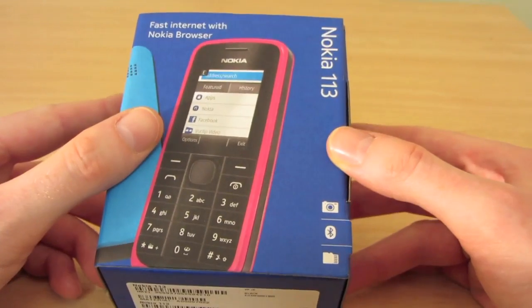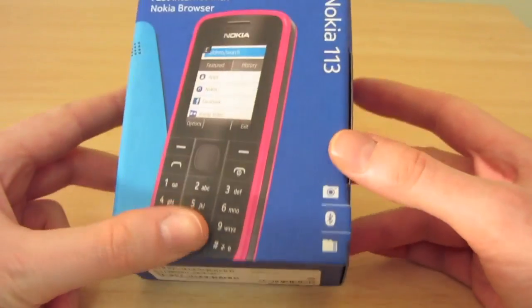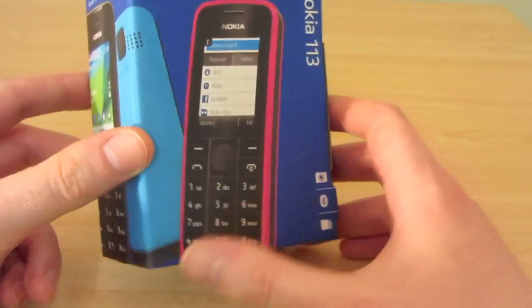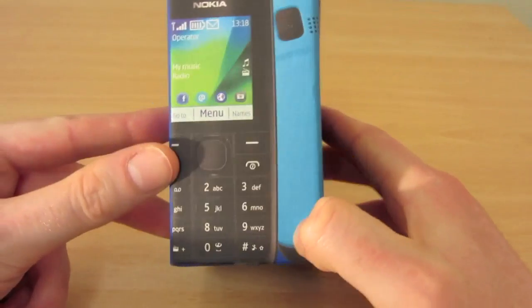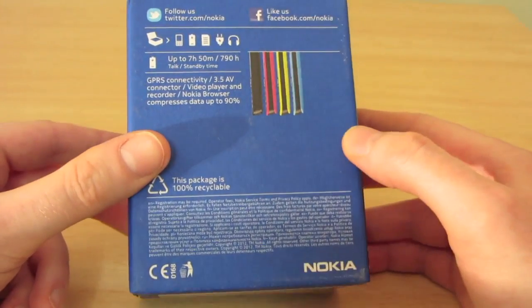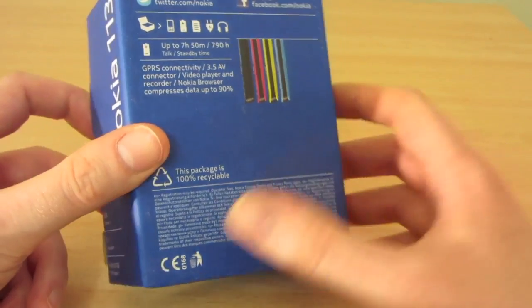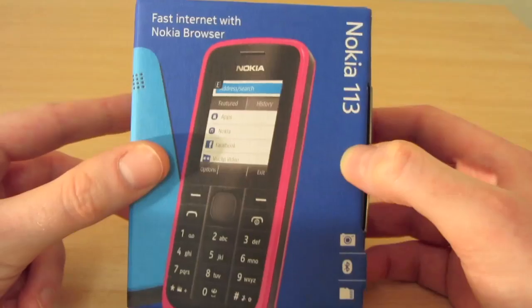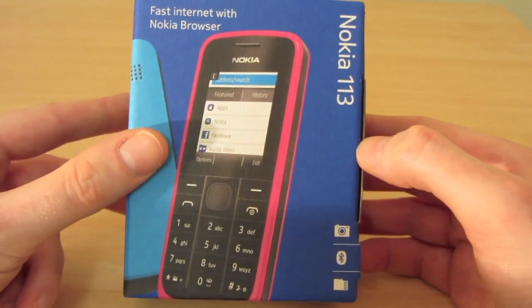Before, which is an unboxing of a technology product. This is not something that this channel is all about, but it's actually a new phone that I've purchased, the Nokia 113, because if you've seen one of my previous Black 78 videos, you'll know that I'm downgrading. So this is the phone that I've decided to downgrade to. Downgrading, of course, from my iPhone.